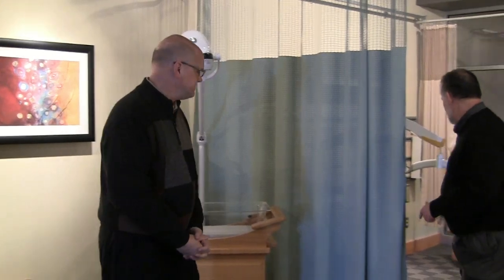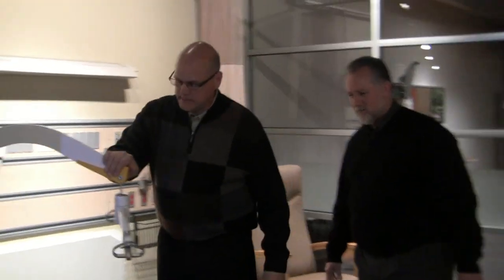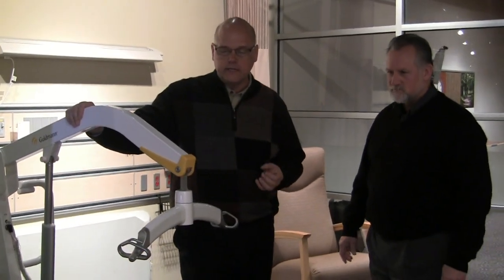Now this, what's this contraption? One of the big deals that's happening is the healthcare workers are finding that they're getting shoulder and back injuries. So the ability to lift the patient is becoming more and more important. A lot of states are going to a no lift policy. They're eliminating any lifting at all in healthcare.